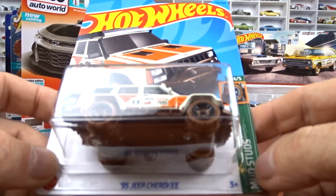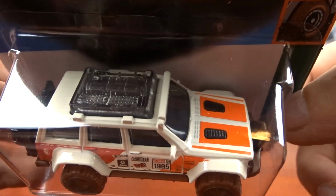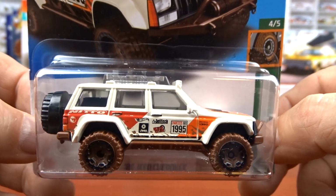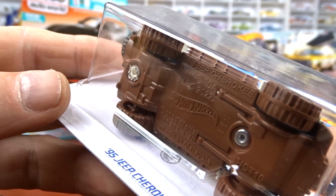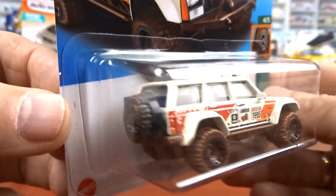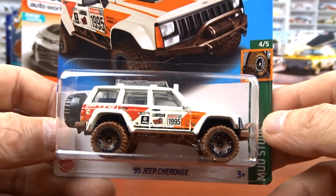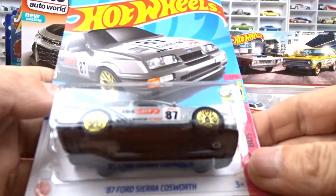And then the Treasure Hunt's a 95 Jeep Cherokee done in a cream with the orange. It's pretty cool. Not too bad. It's got like the brown wheel, so it's dirt, and there's the flame right there. So she's a Treasure Hunt. So that's kind of neat to find one of them. I believe this is J Case. So they had just dumped a whole bunch of these, so of course I just picked off the top and that's what I got.